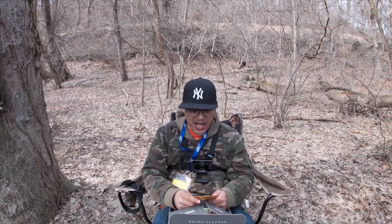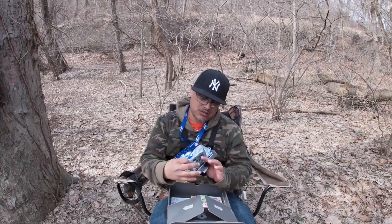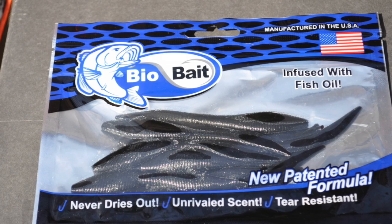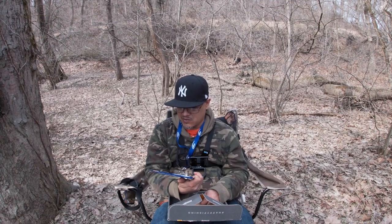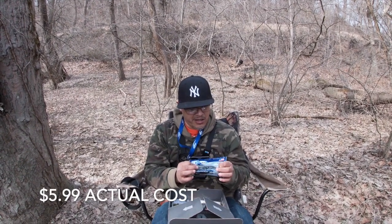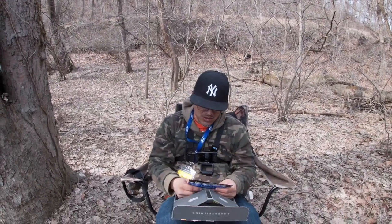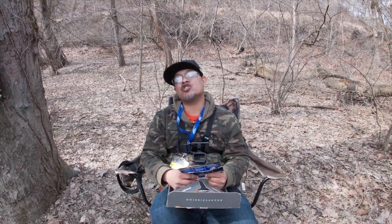Next up to bat is the Bio Bait Leeches. This I thought was kind of, I don't know, I guess drop shot it. It says it never dries out, unrivaled scent, tear resistant. So I guess it has a good buoyancy on it. And there's one thing that I love about it: manufactured in the USA. So that's awesome. I'm gonna probably drop shot this and see what I could catch. It says it's infused with fish oil.